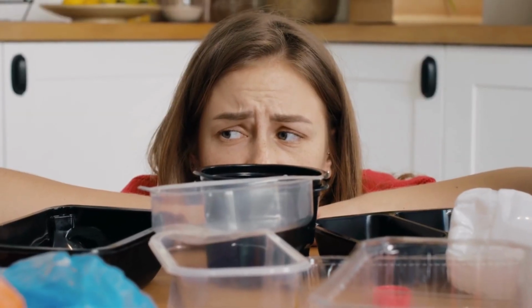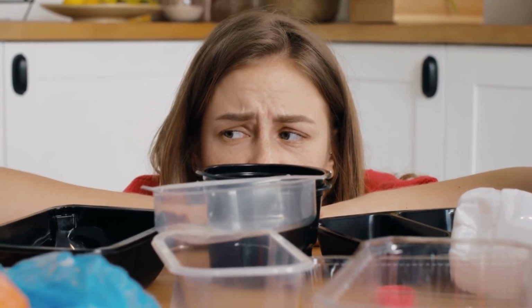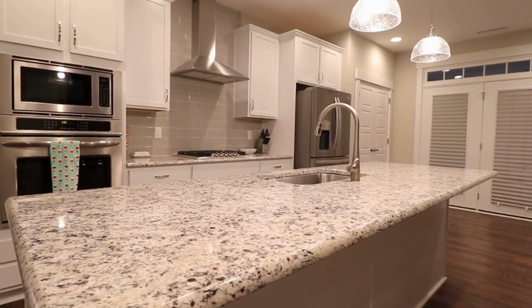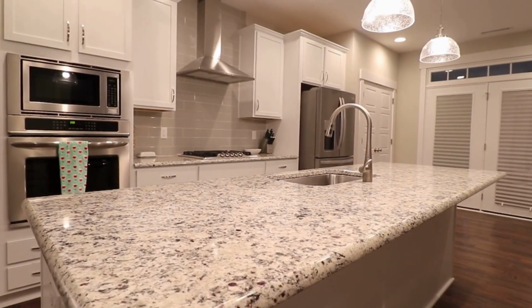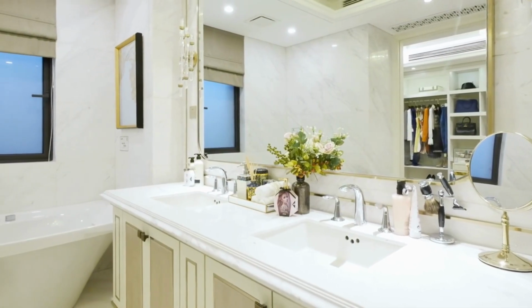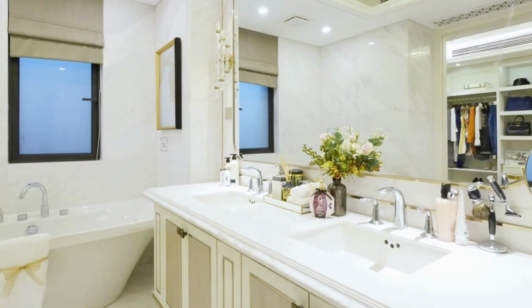Visual noise competes with the bones of the home, making it hard to focus on what actually matters: layout, light, flow, and livability. A few clutter hotspots to pay attention to: kitchen counters, remove small appliances, spice racks, and dish drainer. Entryways and hallways, no piles of shoes or bags. Bathroom and vanities, limit what's on display to 1 or 2 items. Closets, less is more. Overstuffed closets scream not enough storage.